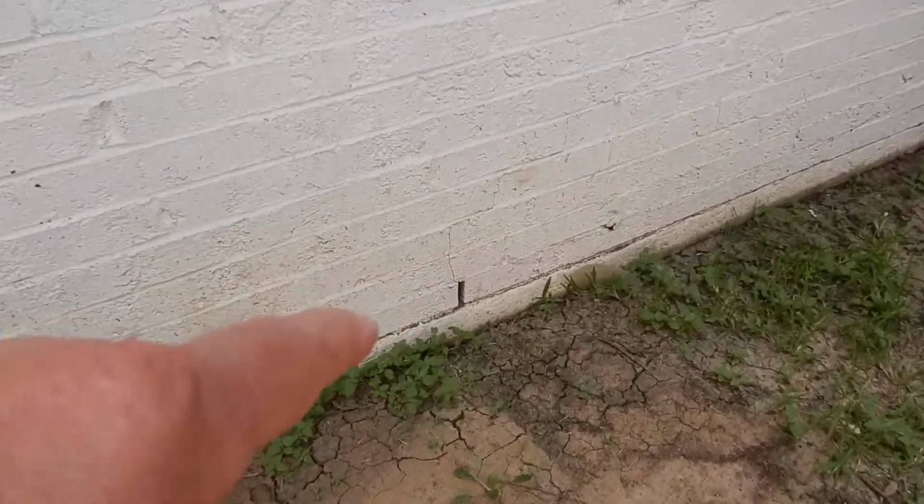We got painted brick. We got some stair step cracks through the brick and mortar underneath all of these windows, all of these windows along this wall. And then again, high soil. And we've got some weep holes.